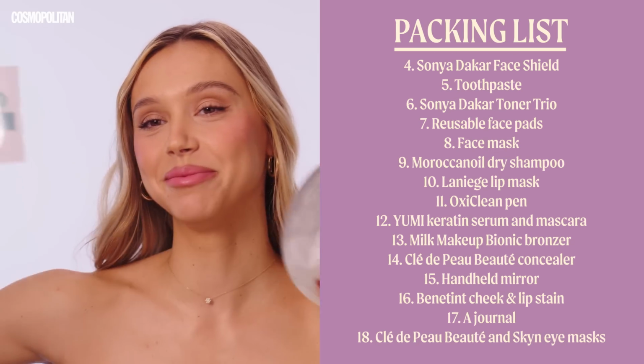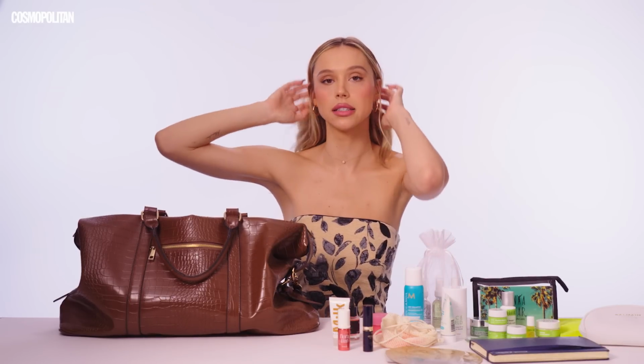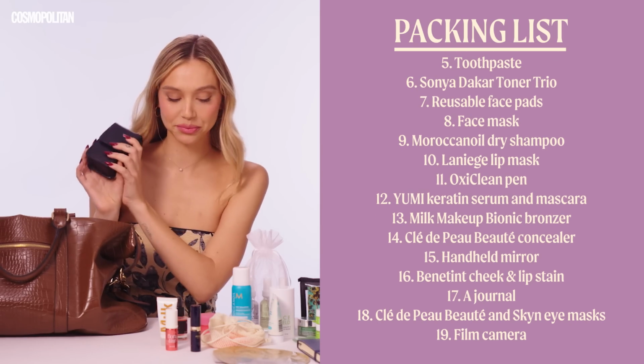Okay, these are the eye masks. Always have these. They're great. I forgot which one, but one of these has arnica in them and it's fantastic for dark circles, especially if you're sleep deprived. My film camera.